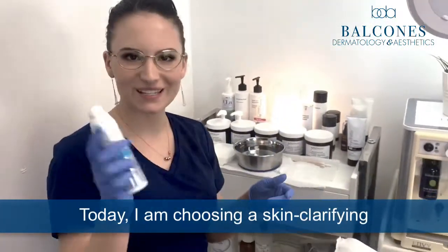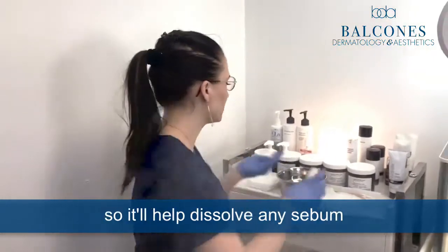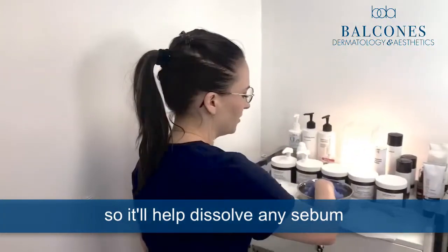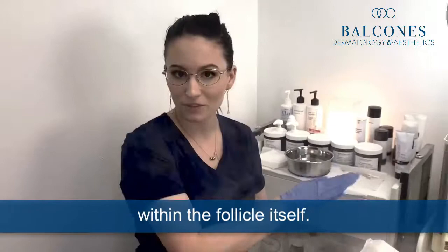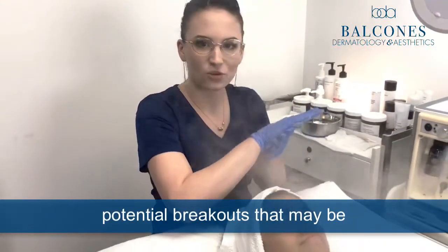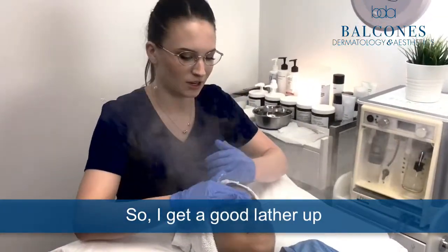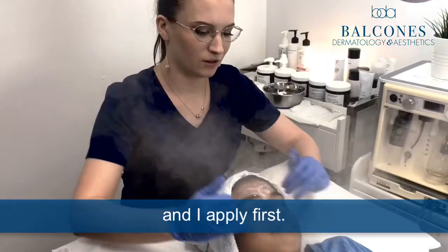Today I am choosing a skin clarifying acne cleanser. This contains salicylic acid, so it will help dissolve any sebum within the follicle itself. It will help address any potential breakouts that may be underneath the surface. So I get a good lather up and I apply first.